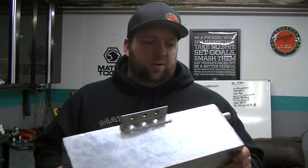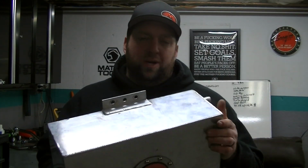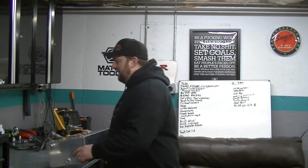I honestly don't even know yet. I don't know what I'm gonna do. I haven't figured it out. I mean, Chiseled Performance sells these things so cheap now. You can get a 5-gallon water tank with 1-inch MPT fittings in it with a Roll 2000 pump in it for like $275.